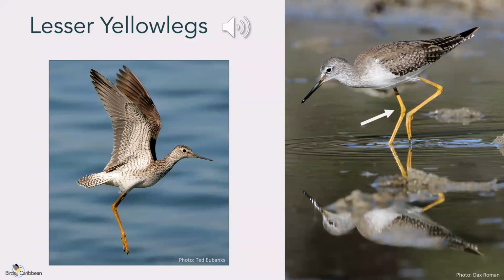So on this one, you notice it's not a three-part QQQ or 222. It's more singular notes in a long series, or even sometimes doubled notes. But the two calls are pretty distinctive between the two, and that's another way to help separate greater from lesser yellowlegs.